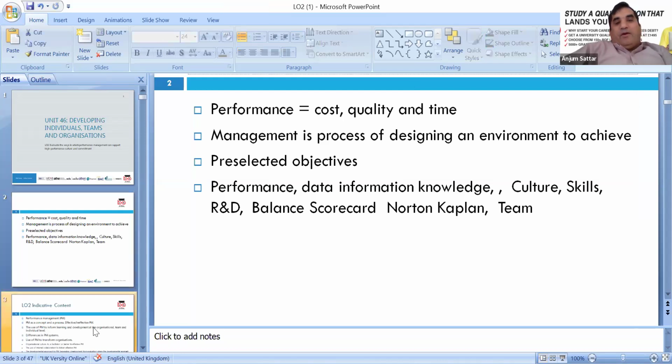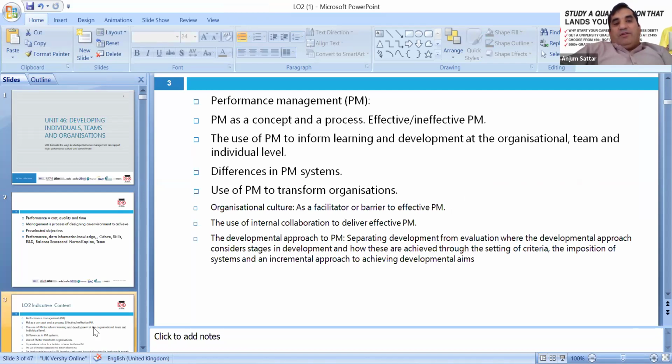We'll start. Okay. So performance management, we will go through the use of performance management to inform learning and development at organization, team and individual level as well. So in our organization, we have individual, team, department, and organization. If you do individual level, you do team level, it leads to departmental level, and then of course we can achieve overall organization objectives. So we need to work together as a team. Otherwise we can't. We should have the same direction and work towards the same goals and objectives.